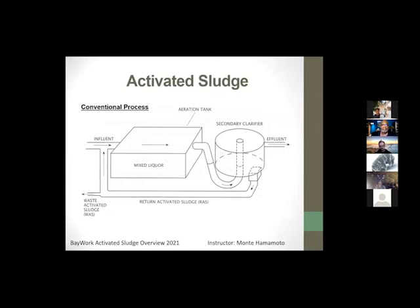Organisms are a big portion of them, and that's where most of the work happens in that aeration tank. So your microorganisms are assimilating the sugars and starches there. And then once it passes through, it goes into a secondary clarifier. The purpose of a secondary clarifier is to settle out your microorganisms. Basically, you want them to settle to the bottom where you can capture them and return them through the return activated sludge, or RAS, back to the head of your aeration basin.